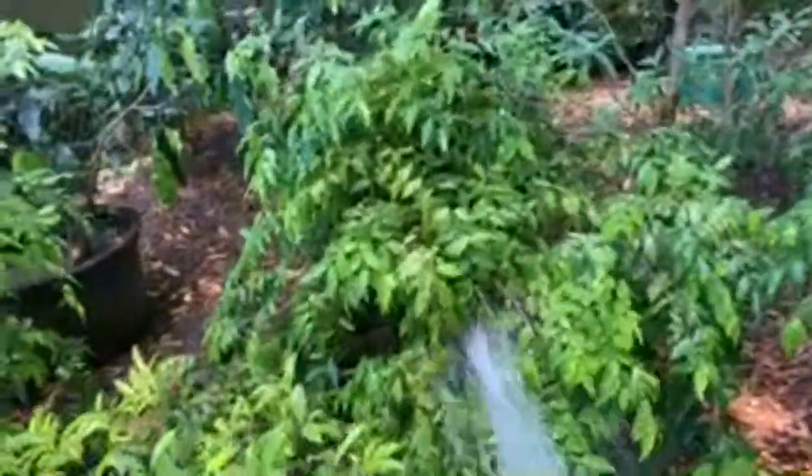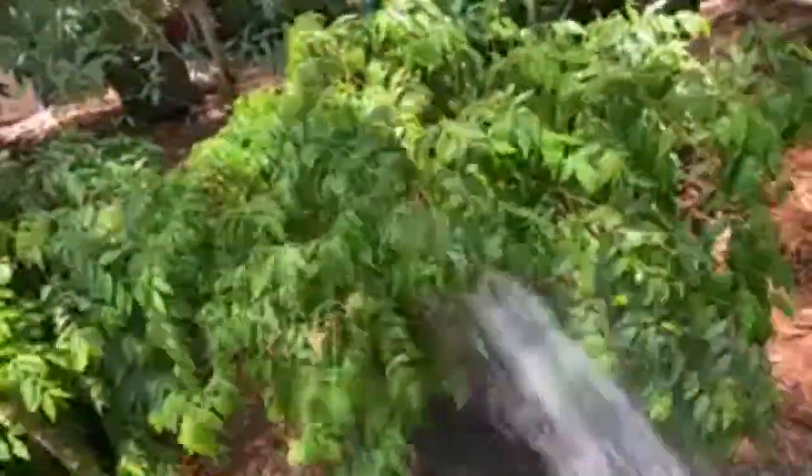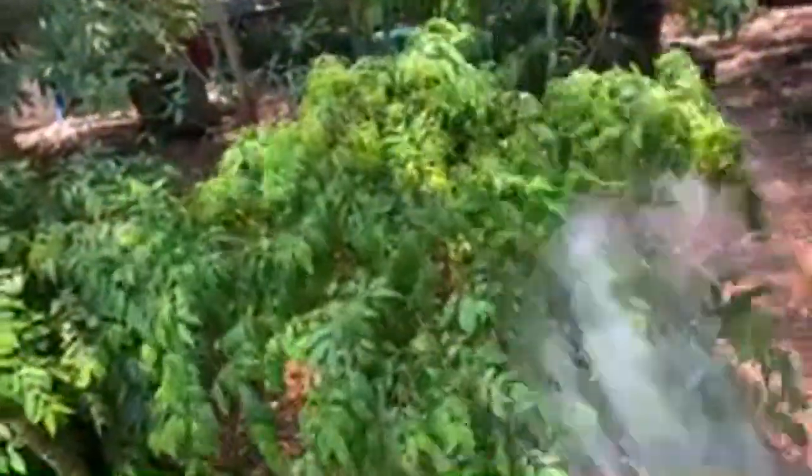This is the purple pulp jabuticaba. Plenty of cauliflower variety, Roxa pulpa, whatever. Isn't that cool? Pulpa Roxa, however you say it. Three of them there. 25 gallons. Probably going on five, six years old by now, I bet.